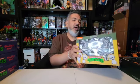So next, this was NECA pre-orders. And this is the Turtle Cartoon Mouser Pack. It's, I believe, five different mousers. You have a couple of mousers that are together, and then you have some other mousers that are taken apart, or battle damage, as they like to call it. So this would go great with all the other cartoon turtles.